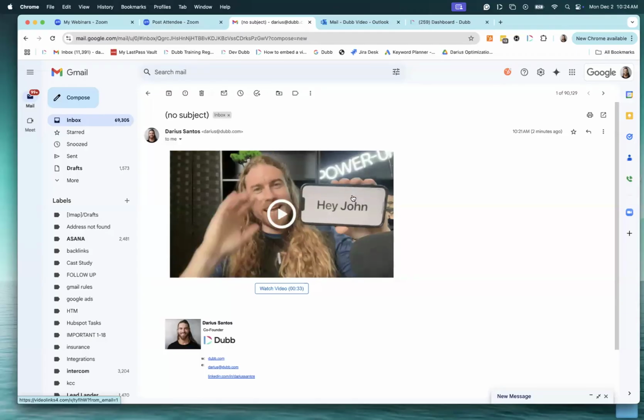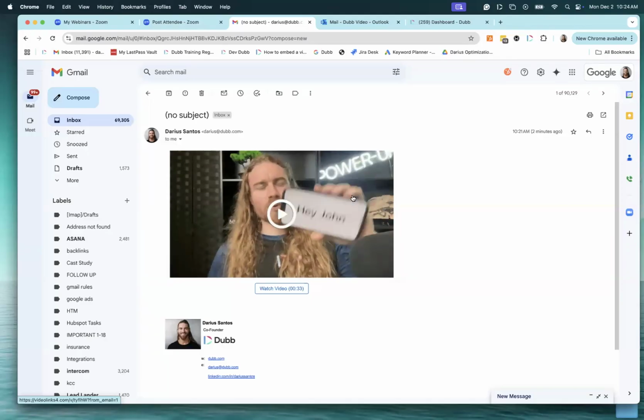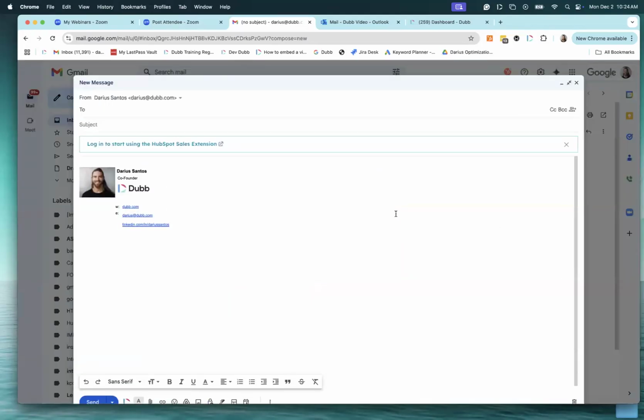All those reasons lead to it having such a higher click-through rate and response rate when compared to generic video or even generic text. So there's tons and tons of case study documentation on how effective that's been in individual businesses or individual people as well. So yeah, really big difference.